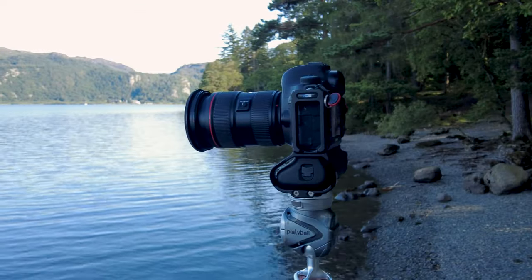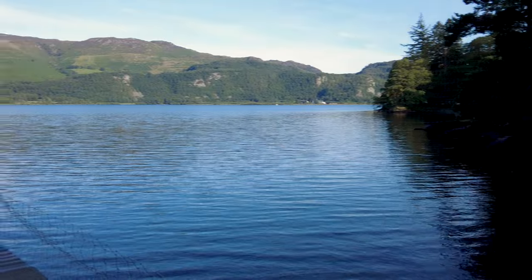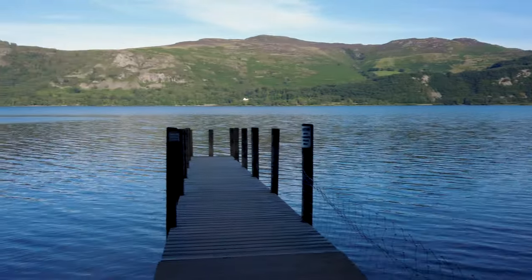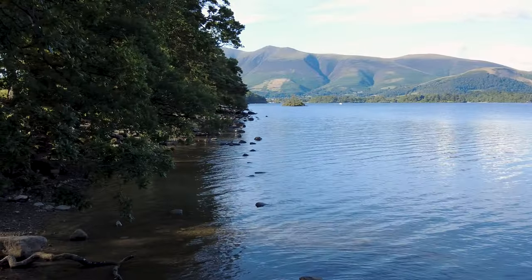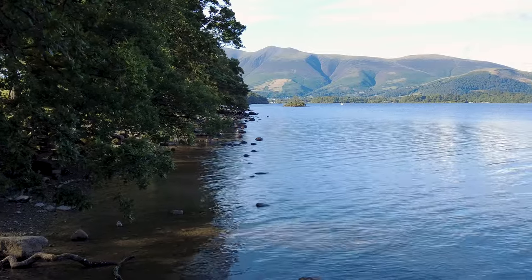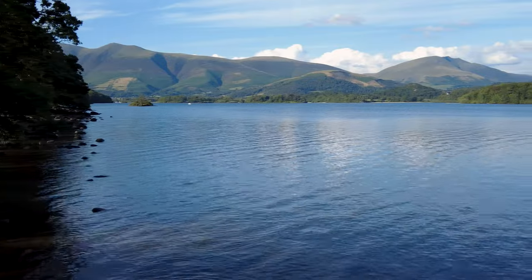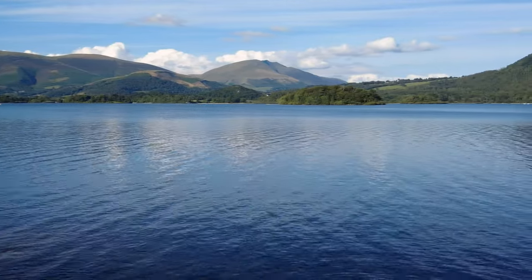This could well be the last place we actually stop to take images. We're getting towards the end of where we can get close to the lake shore, etc. As soon as you get to Portinscale, we're more or less on paths or roads back into Keswick. So anyway, we'll carry on, see if we come across anything else. And if we do, we'll put that up.